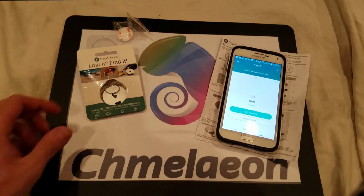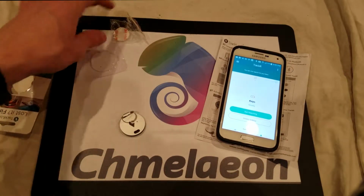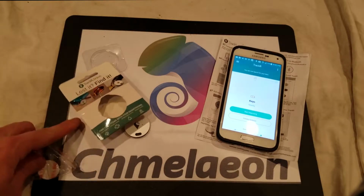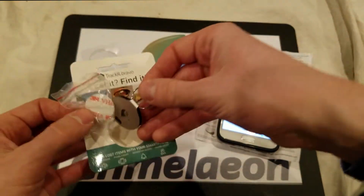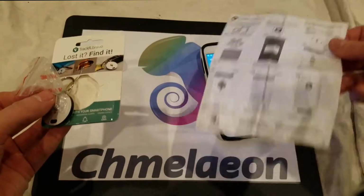It has helped me find my phone in the past, as well as my keys and my wallet. I have a couple of these. Now, what does it come with? At least the TrackR Bravo comes with a 3M adhesive and a key ring. I already put it on to save you time. And it also comes with a little instruction manual on how to set up the app, but you're going to learn that from the App Store anyway.